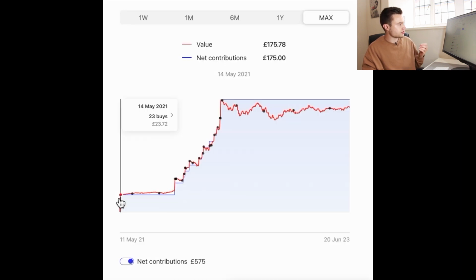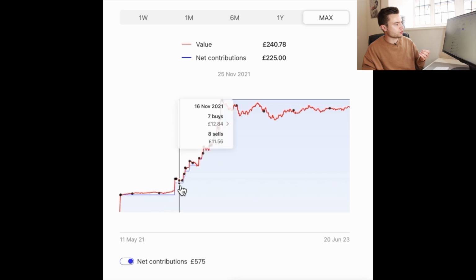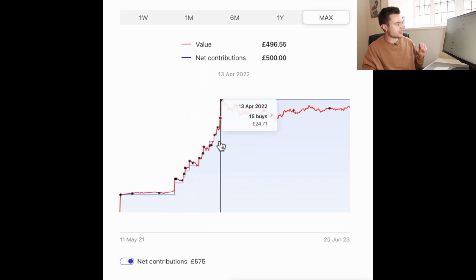And we can use this graph feature here to see how the portfolio's performance evolved over time. So the portfolio was created on the 14th of May, 2021. Then across the next year, I made a number of small deposits up until around the 19th of April 2022, as this is when I then created my own DIY stocks and shares ISA with InvestEngine and began depositing in that ISA account instead of this portfolio. So there were no more deposits after this time period.